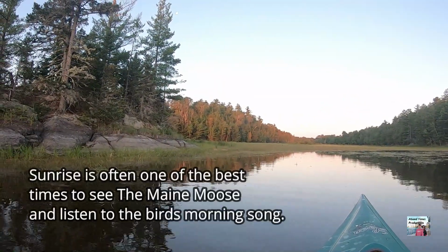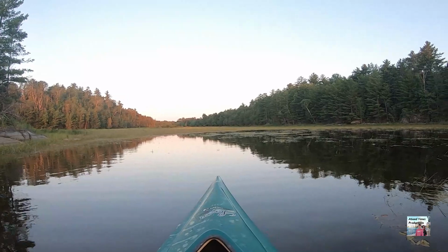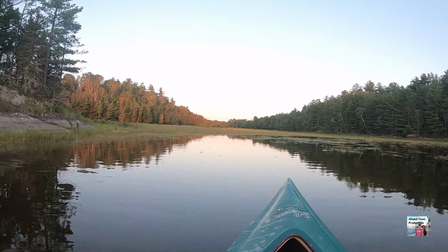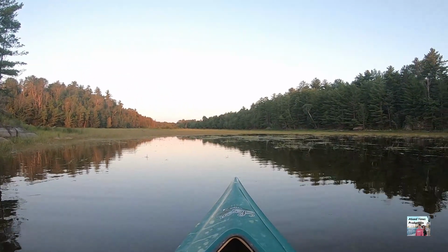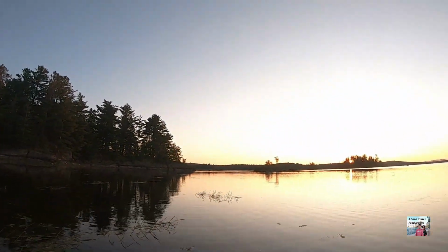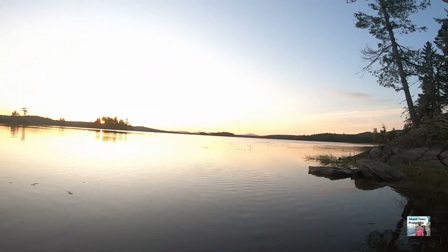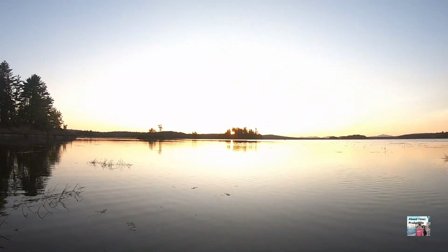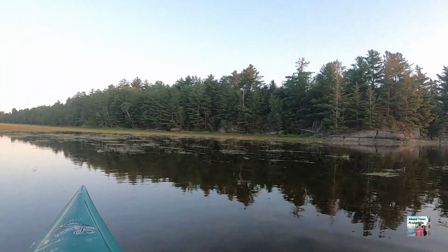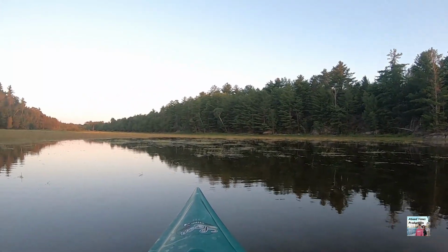Still looking for moose. They are certainly not being very cooperative this morning. I don't know if they know, but I woke up early for this and I see nothing. Well, except for the beautiful sunrise behind me. But some moose, maybe a couple loons, I think that would be nice. I don't think it's too much to ask.